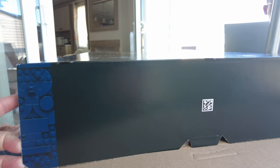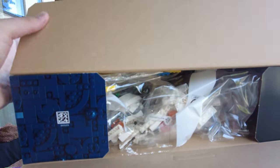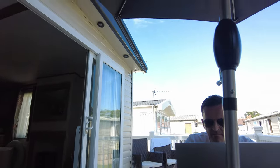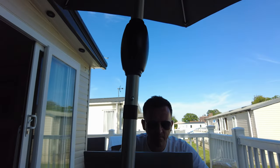So let's open it up, do a bag count, and we'll see what we got. Opened it up. Oh, there's a lot. Well, that bag there is number 16, so could even be more. Oh my god, it's heavy. Hang about. There's a lot of bags. And there's another box inside.